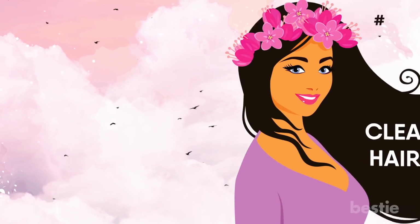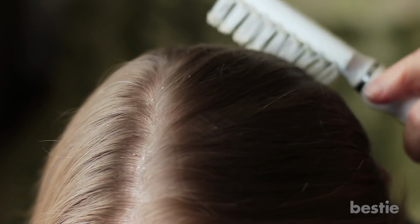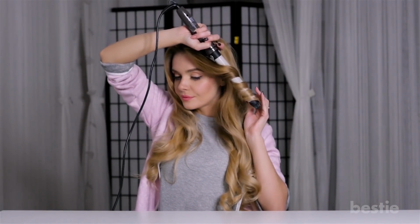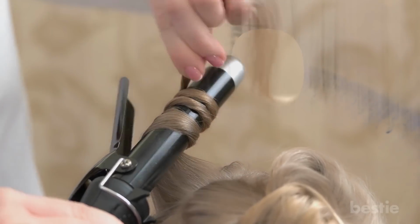Number 7. Clean your hair tools. If you notice that your hair is looking greasy after heat styling, it could be because your heat tools or brushes are covered in product buildup. This will be deposited into your strands as you're using them.